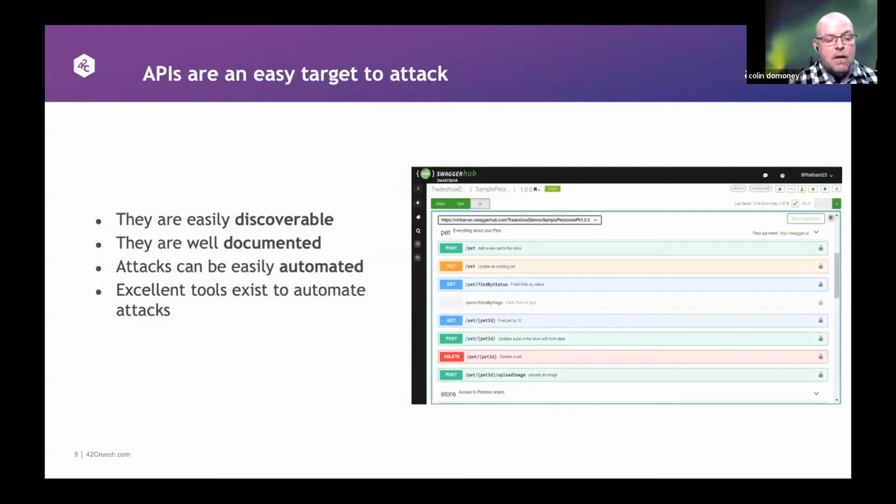APIs are easy to attack. They're generally quite easily discoverable using tools like Kiterunner. I'll show how easy it is to discover an API just by sniffing the traffic. They're well documented. The APIs tell you how to attack them. They tell you the parameters. They tell you the methods to use. And the attacks can be automated, and there are great tools to do this.